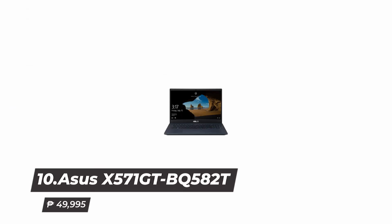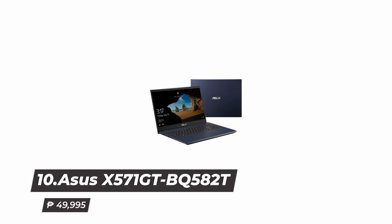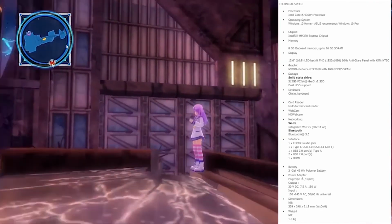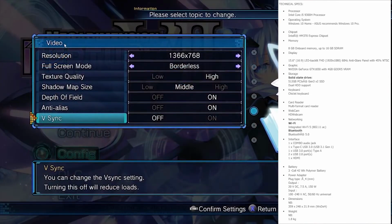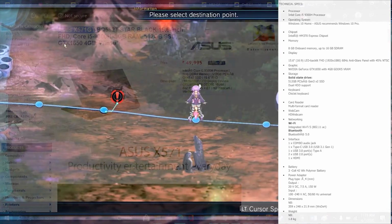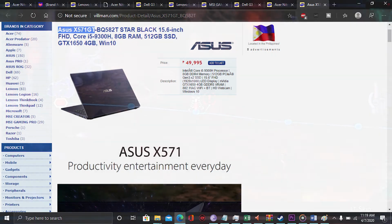And for the last one, we have the Asus X571GT. So the GT is really great when it comes to its color scheme, but packs a punch when it comes to its performance. Despite all which, you have 8GB of RAM this time with a 9300H, 1650 with 4GB of dedicated video memory, 512GB SSD, and 8GB of RAM for 49,995. This is a huge sweet spot for gaming if you are really into the GTX 1650 with an SSD and 8GB of RAM with no problems at all.